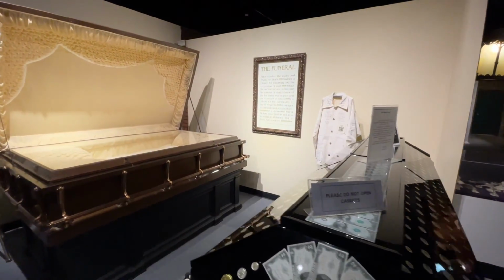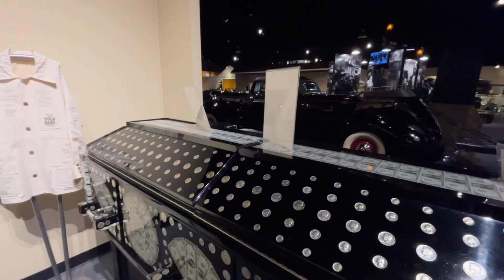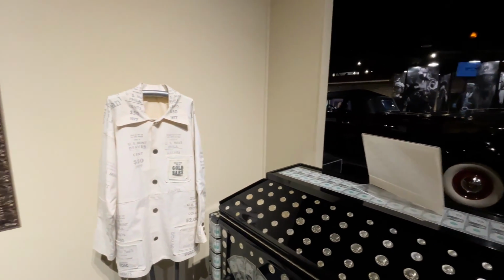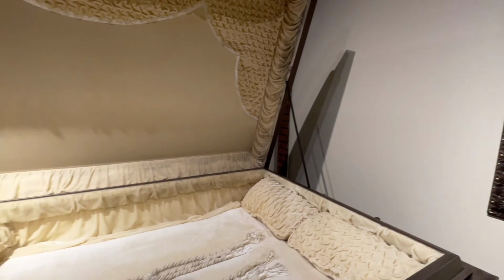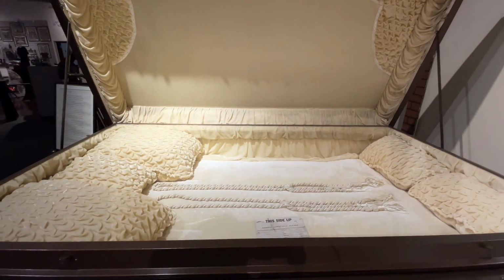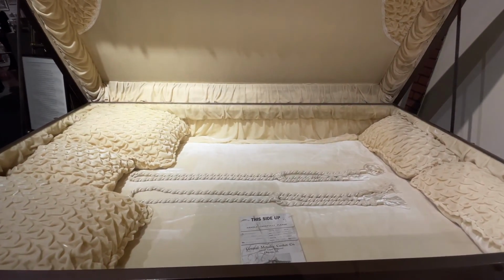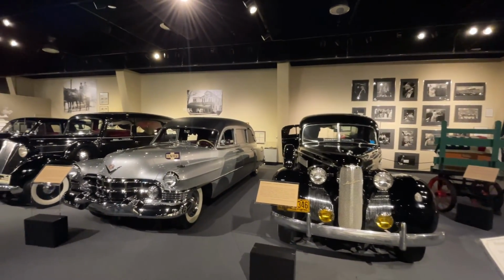We're going to roll up over here. We got some more caskets. You fit 2 people in this. Look at that thing. This thing's massive. If you're lucky, you can squeeze a 3rd in there. We're going to check out some of these hearses.